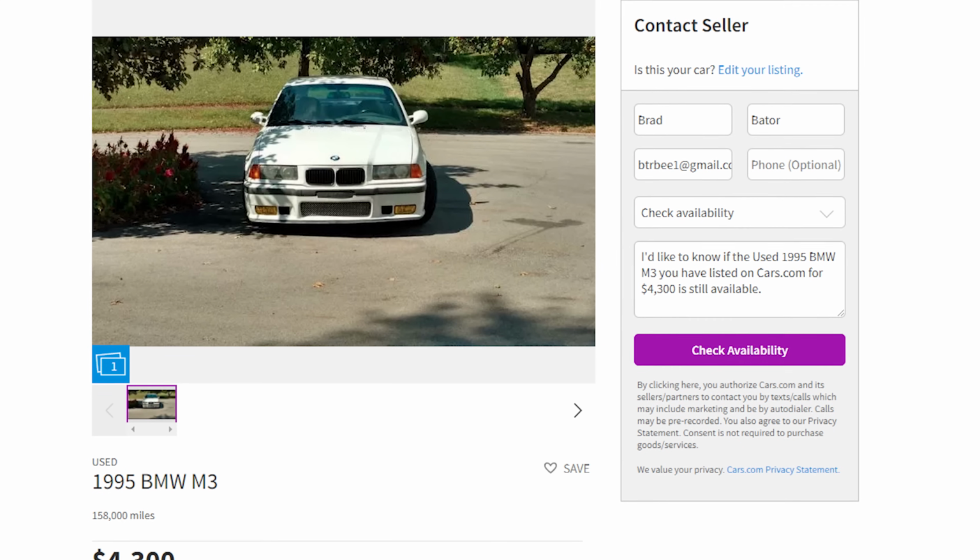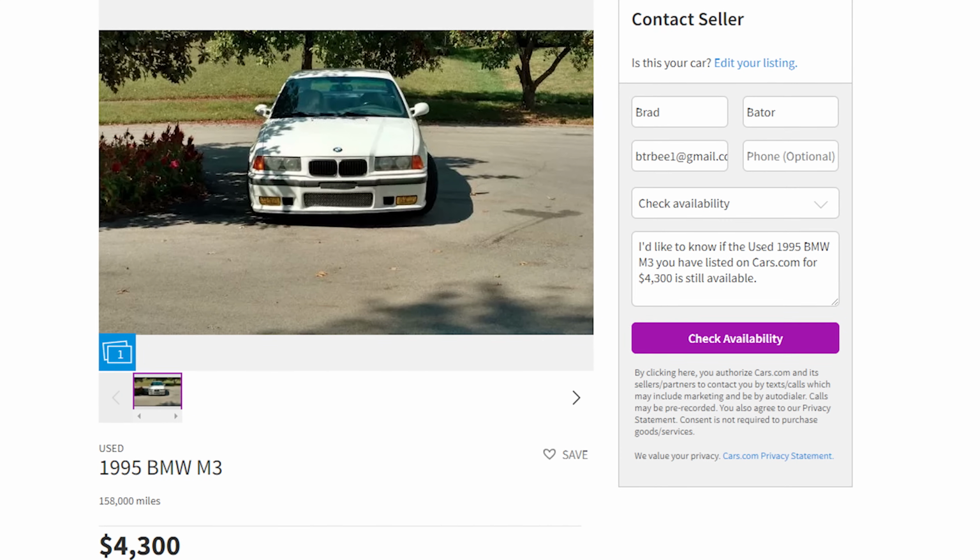Values of the E36 M3s have pretty much bottomed out. Getting one of these for under 5K is gonna be a chore, yet it can be done. We were able to find this white M3 with 160,000 miles on it for $4,300. That is straight up Bavarian motoring at its finest.